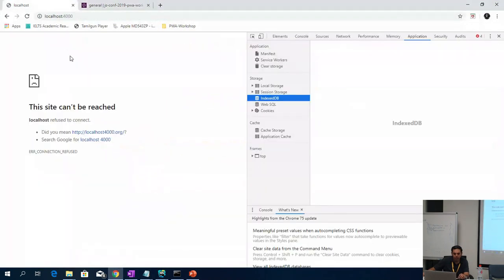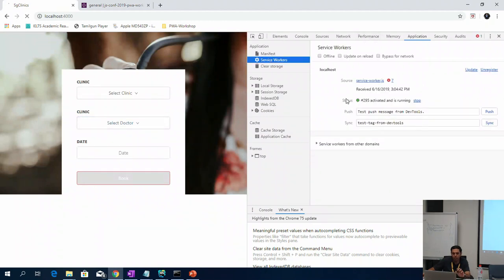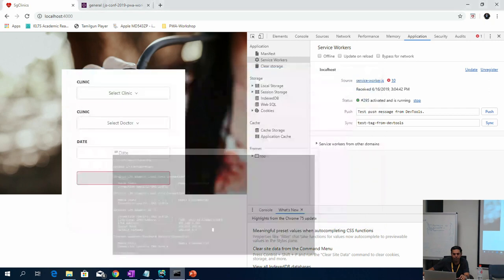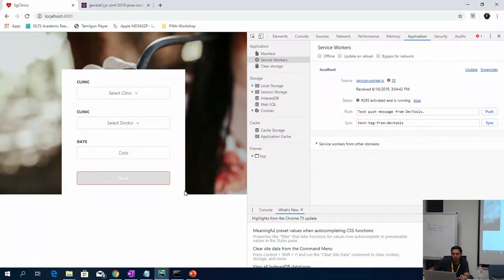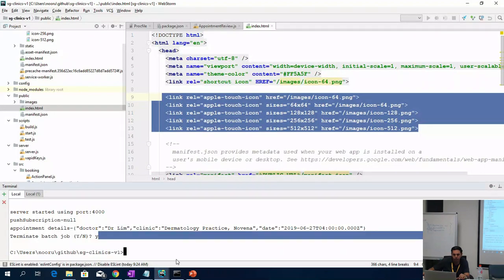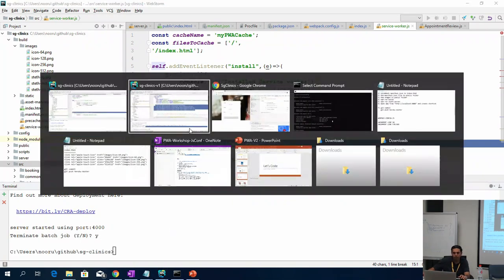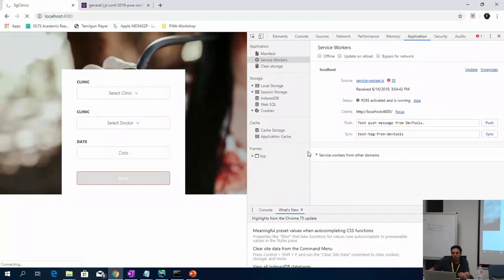Once you have done that, go back, refresh. Okay. And I think you would have a normal service worker. Try to update it in case there is something that's missing. And then try to go offline. Probably bring down the app. Sorry, what did I do? And see what it does.